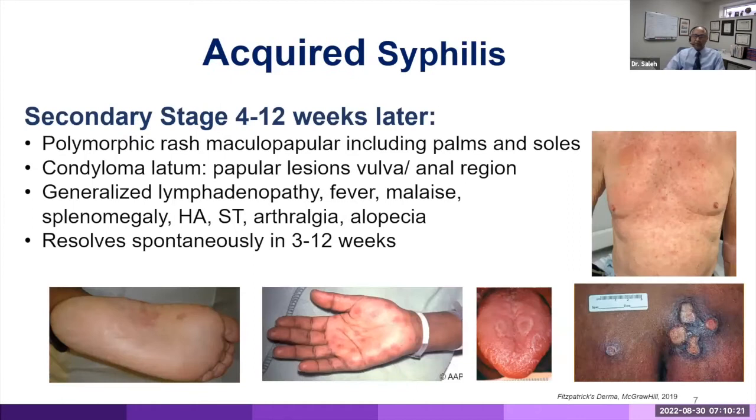Clinical progress goes to the secondary stage, which usually happens 1 to 2 months later and is characterized by rash and generalized symptoms. You can have lymphadenopathy, fever, splenomegaly, and arthralgia. This stage usually resolves spontaneously, even if not treated, within 3 to 12 weeks.